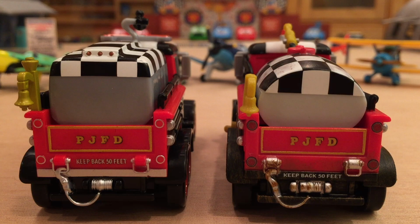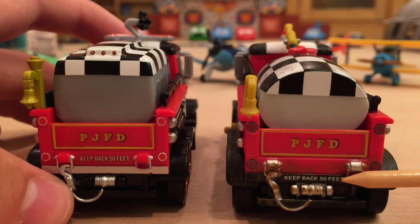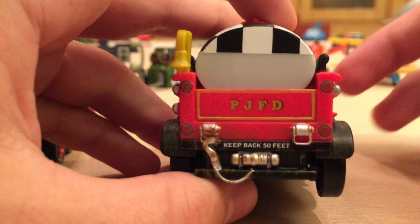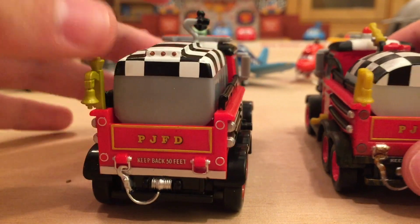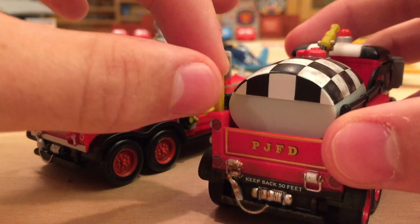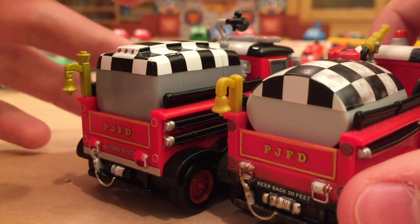On the back here, we can see PJFD, which stands for Prop Wash Junction Fire Department. It also says keep back 50 feet. And on the older version here, the hook line is a lot more rusted and dirty, whereas on the new version, it's obviously clean and brand new. The bell has also been modified a bit. The older version is a little bit stiffer and doesn't move around as much as the new version. The structure of the bell has also been changed a little bit.